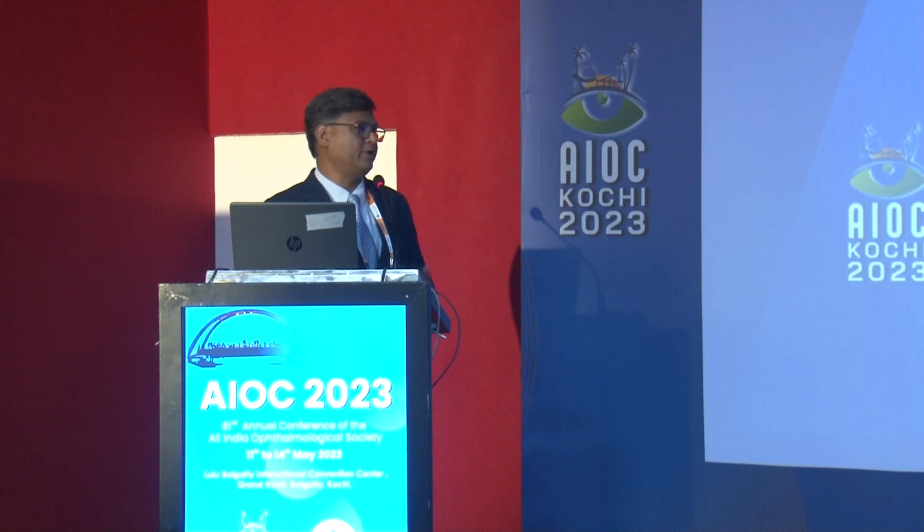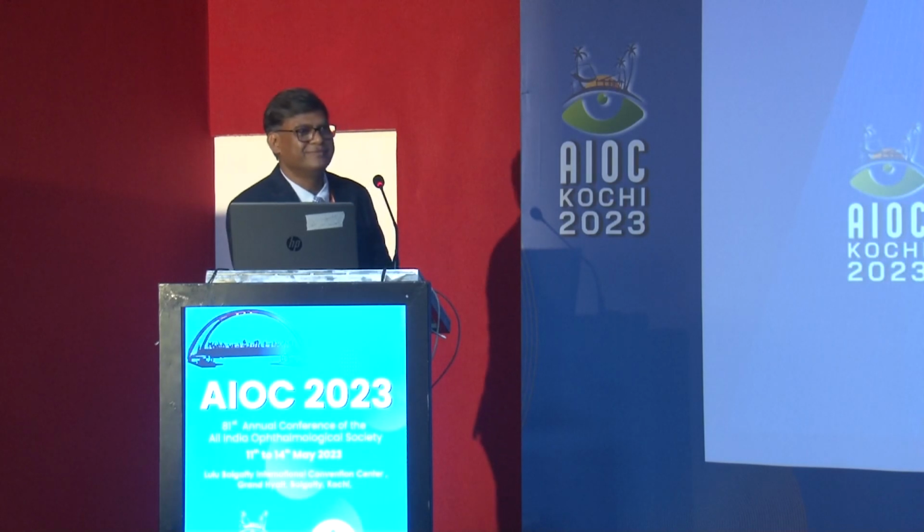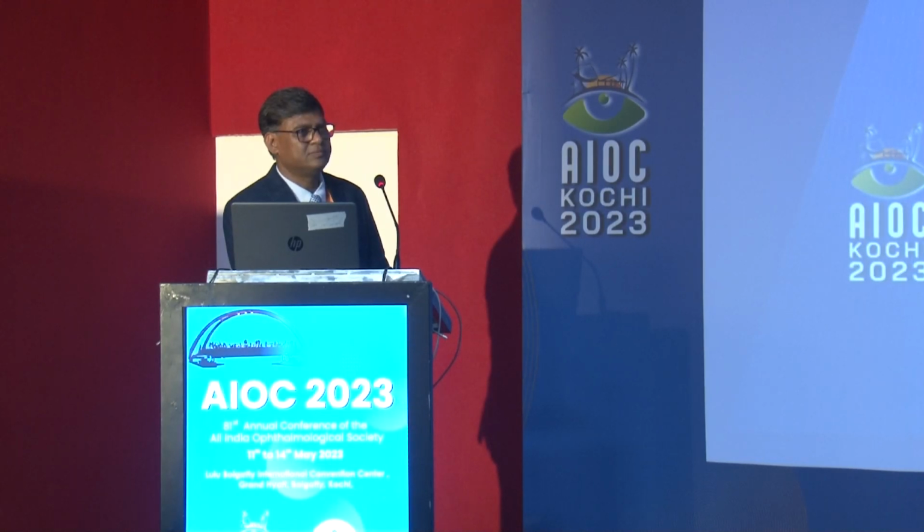It will give you much better image quality post LASIK. That's why most of the time patients achieve what they had before LASIK with the best corrected visual acuity. Most of the time you can see the patient reads one line more.